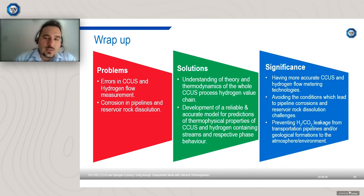So if you want to repurpose oil and gas infrastructure for CCUS and also hydrogen applications, we would face some barriers and problems related to errors in the performance of flow meters, as well as the high risk of corrosion, asset integrity issues, and the rock dissolution problem, which leads to CO2 leakage. We saw that all these challenges are somehow related to the fluid properties and thermodynamics of CCUS systems and also the hydrogen-containing streams.